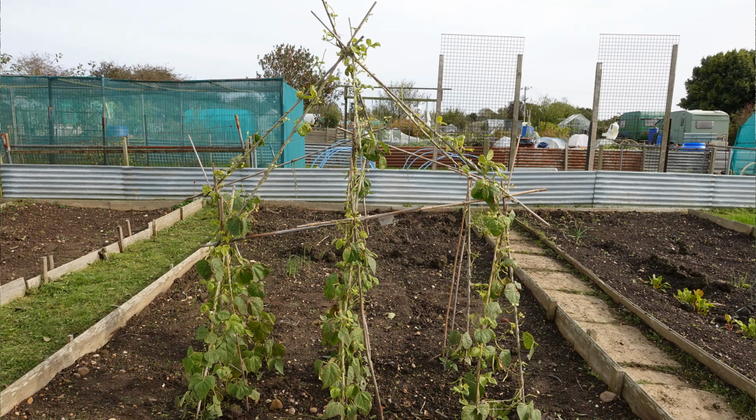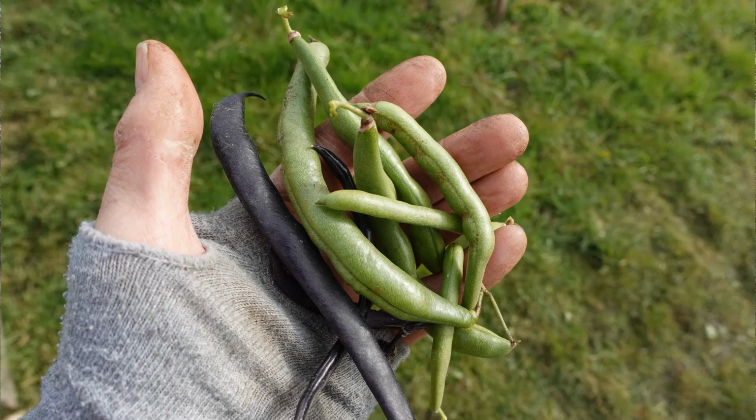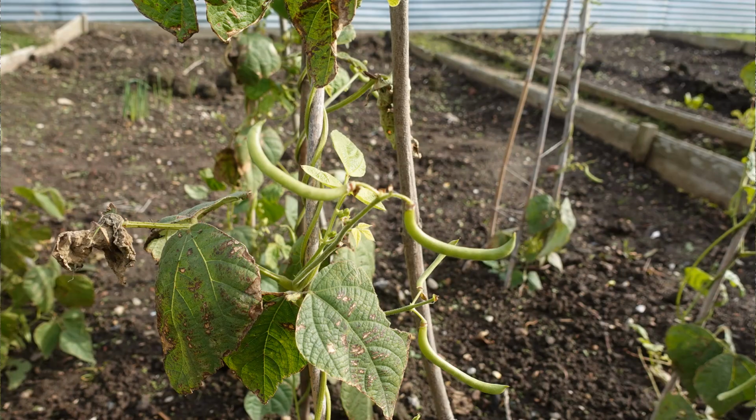I've kept the green bean frame up. There isn't hundreds of beans on there. We're getting literally a handful a week, so it's slowing down as autumn progresses. Still flowers on that, and there's still a few little beans on there, so I'm going to keep that up for the time being because it's still producing at the minute, albeit a lot slowed down since we've exited summer.